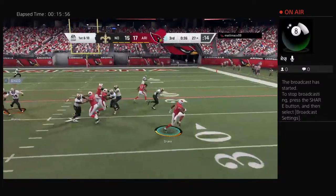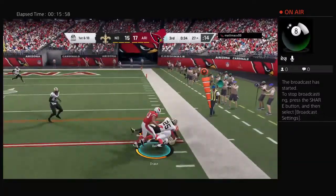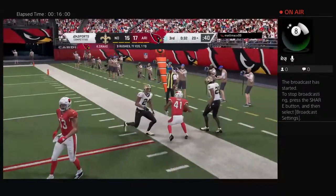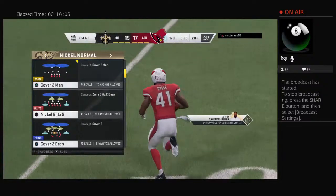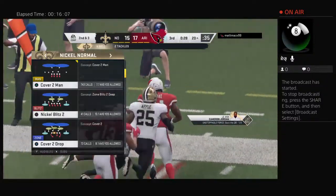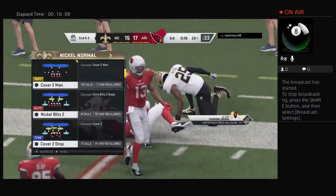A handoff to the right side. It's Drake. It's a 7-yard carry to set them up with a 2nd and 3. That play wasn't quite as big as the play that preceded it, but still, got to like the way they're moving the football, partner. Absolutely.